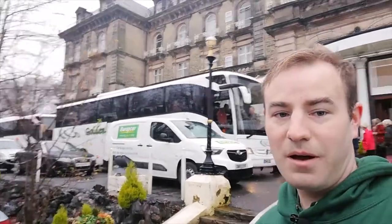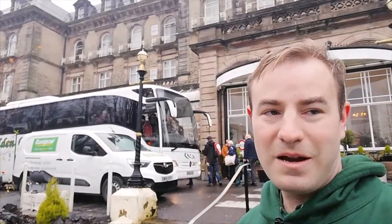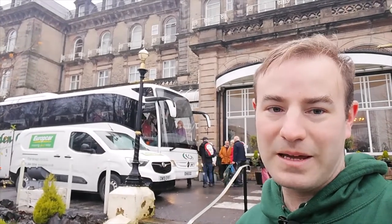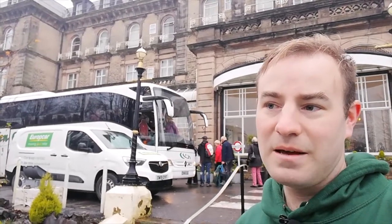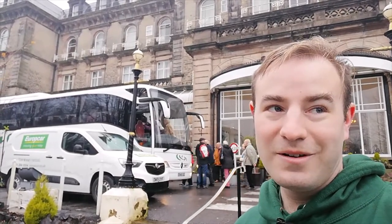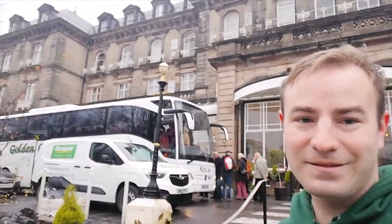So the coach has now arrived, the guests are boarding, ready for their scenic journey across the Peak District to Bakewell. When they get to Bakewell, we're going to visit the Bakewell Pudding shop and see how Bakewell puddings are made. So it's going to be quite an exciting day.